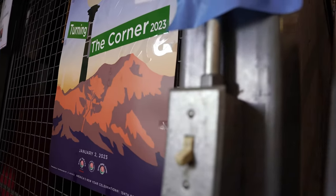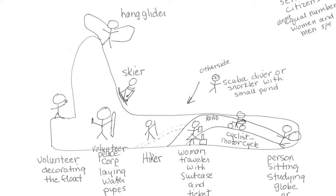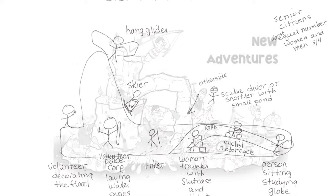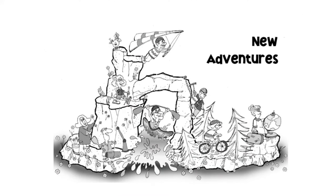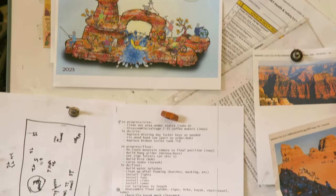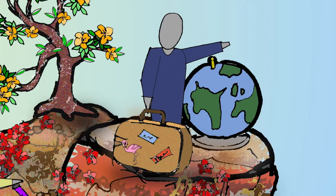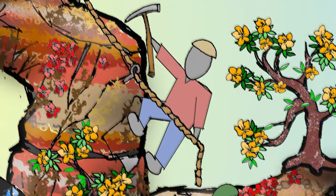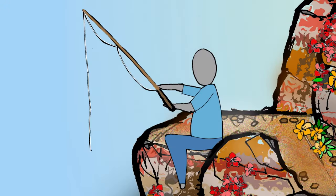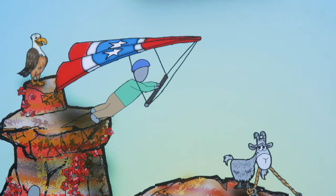And Pasadena's theme is Turning the Corner. There's a lot of adventures that await a person that you didn't have time for when you were younger. So this float represents a lot of different adventures that one can do in your later years. Hence the title of the float, Adventure Awaits. And this depicts a world traveler, mountain biker, rock climber, kayaker, fisherman, artist. I've actually done all of them except the hang gliding.